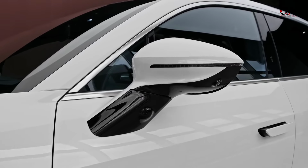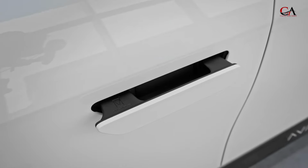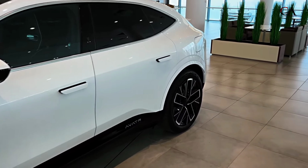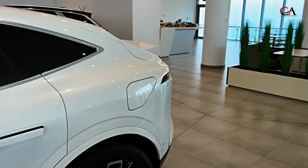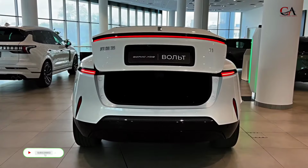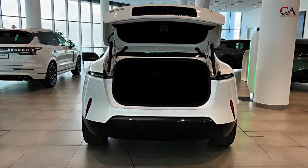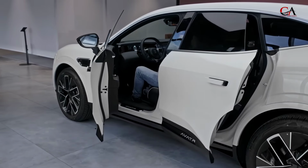Being the first vehicle on the market to include Huawei Inside, the company's full smart car solution, the vehicle is unique. At 4,880mm length, 1,970mm wide, and 1,601mm high, the Avatr 11 is the largest vehicle in the medium SUV class.